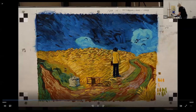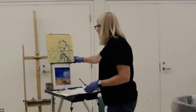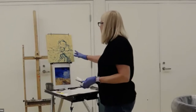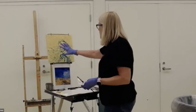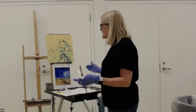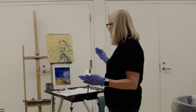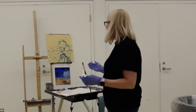And I'll just sort of start a block in here. And what I have here is just a canvas board, which is similar to what we worked on. And what we would do is we would tone our board. It was just a white piece of kind of masonite or something. They were all the same size. I think they were probably 26 inches by 30 inches, something like that.